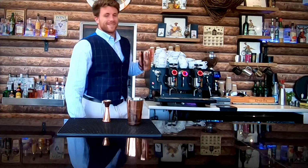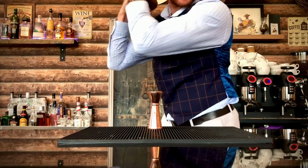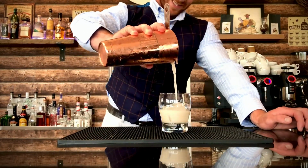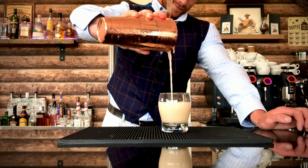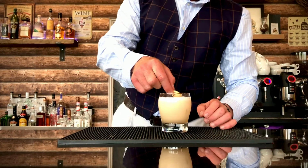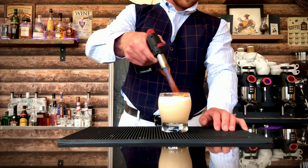Now give that a good shake over ice, and because we're using an egg white, remember we need to give it a good dry shake as well to make sure we really emulsify the egg. Then we're going to strain it into a nice rocks glass, and again garnish with our delicious spiced butter banana chips. This time we're actually going to toast the banana chip for a little extra drama and a beautiful caramelized flavour as well.